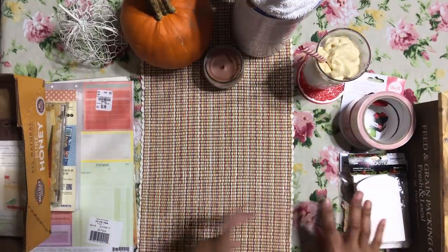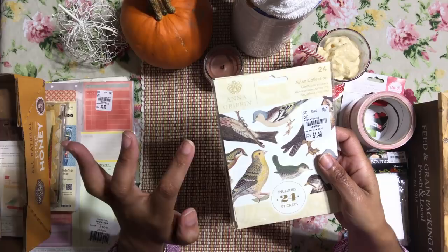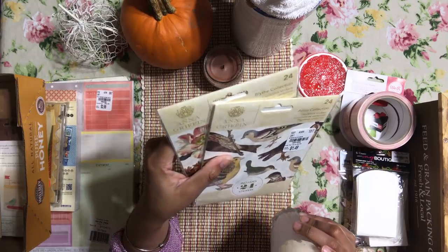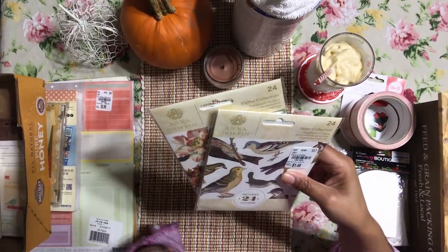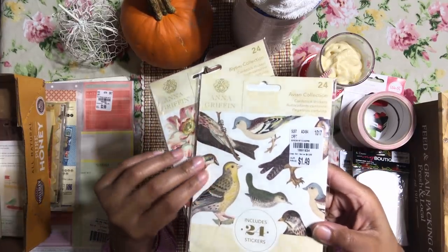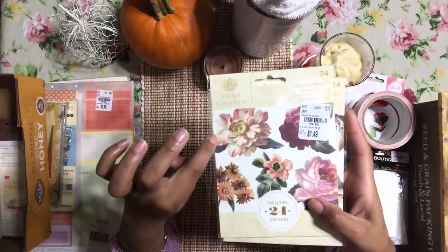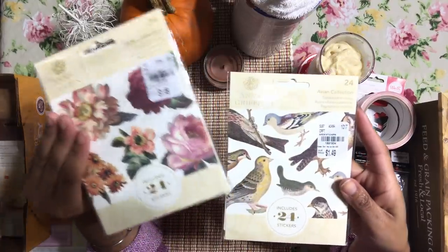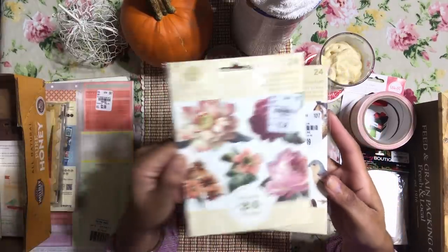Okay, got that. Then I found on my way out, because I didn't see these when I was going through the entire store for like 2 hours, I picked up these beautiful card stock stickers. This one has birds, and as you can see, it's absolutely gorgeous. And this one has flowers. They also had the matching paper pad for this, but I didn't get it because Lord knows I have so many papers. I don't need it. But I thought the stickers were really beautiful, and I had to get them.